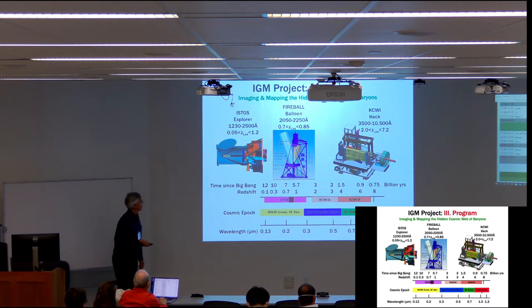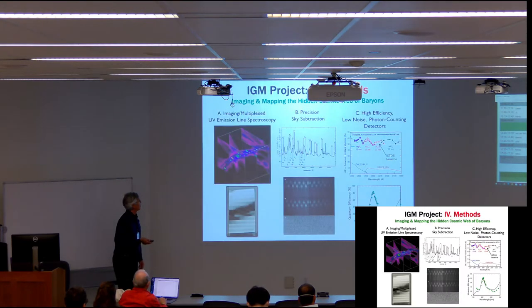science precursors. The methods: multi-object and imaging spectroscopy using slicers, precision sky subtraction, particularly on the ground where the sky is ominously bright. In space, we need high-efficiency, low-noise photon counting detectors, so 10 times better than the GALEX detectors.